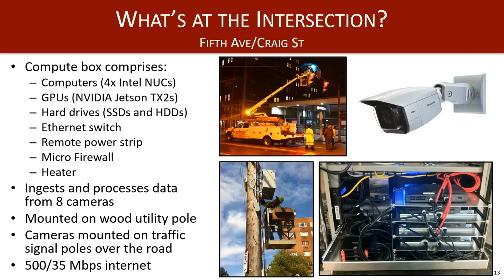So we have 8 cameras at this intersection mounted on traffic poles. We have 4 computers in a cabinet at the intersection to ingest the data as well as perform the analysis. We have tons of storage for saving the data, and we have capabilities for remote control of the system. So, if a computer crashes, we can reboot it remotely instead of climbing up the pole and hard resetting the computer. And for access to the computer, we use a Comcast 535 internet plan.